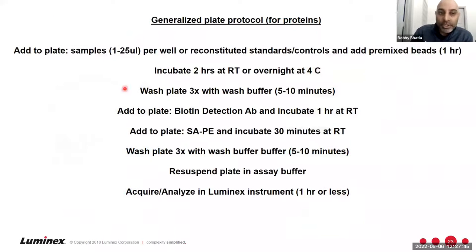But traditionally, once you have a kit, you open up the box. I know this is where the core comes into play, but I just want to paint you a picture of what the core generally does so you know about how much time it takes. The box is open, and usually 1 to 25 microliters of sample, whether serum, plasma, cell culture soup, lysates, or fluids, are dispensed into the plate and incubated with the premixed beads.